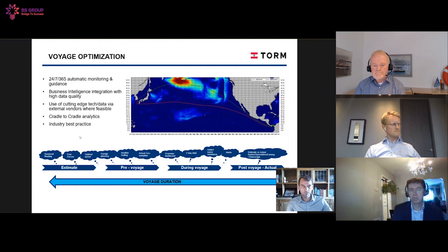So what we do is we gather the AIS, the weather, the data from all our vessels, from our suppliers, and also from algorithms or from systems, and we store it in a business intelligence system data warehouse, where we can provide 24/7, 365 automatic monitoring and guidance for the entire fleet, for the entire world. Business intelligence integration with high data quality.